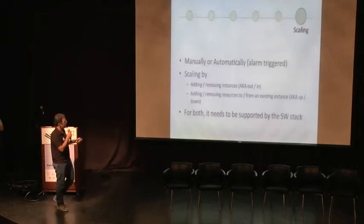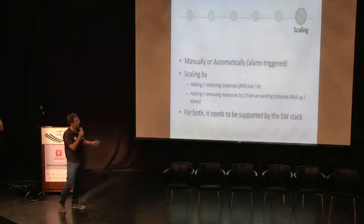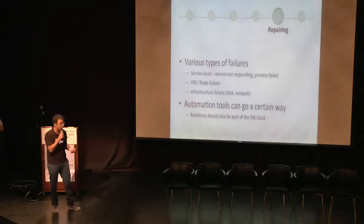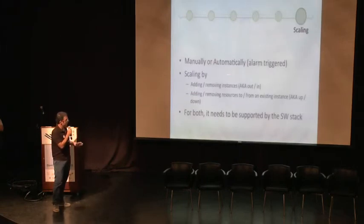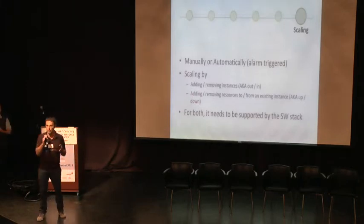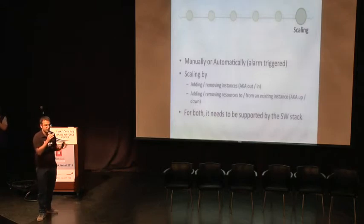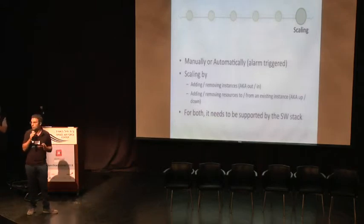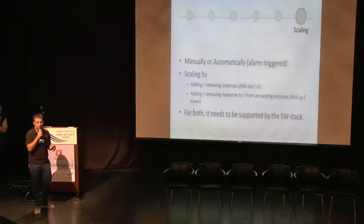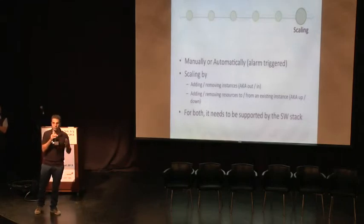Then it's about scaling. Scaling also manually or automatically. It's kind of like repairing, right? It's, in a sense, repairing the state so that you have better performance. And here you can do two types of scaling, by adding or removing instances. I'm not just talking about scaling out, also scaling in. If you have underutilized services, you can also scale in. Or scaling up or down, basically reducing the resources that you're already using in the same VM.